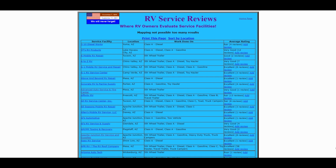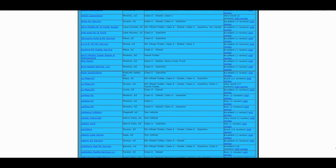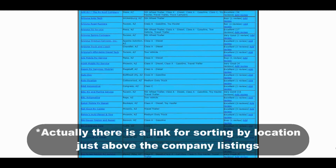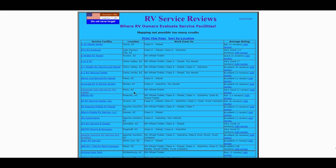And here we are, and look at all of the facilities that are listed here for Arizona. Now, you do have to go through. I wish they would allow you to sort by the location right here, but unfortunately they don't. It's listed by alphabetically listing each service facility. So you have to go through and find the ones that are in the areas where you're at. But the good news is they'll tell you what kind of work they do right here. And then you have this whole column for reviews.